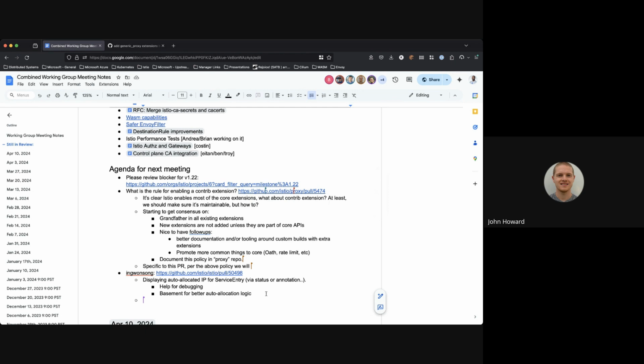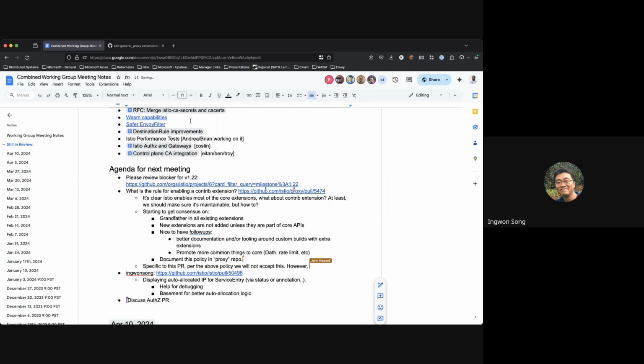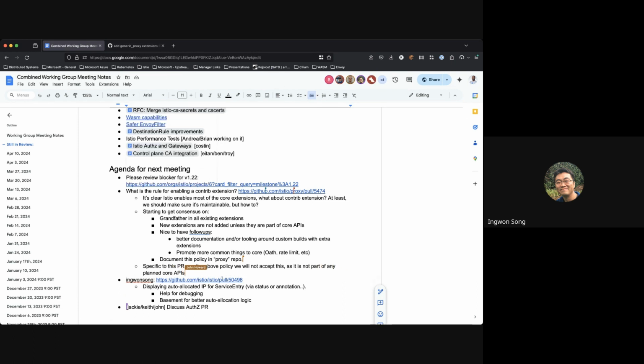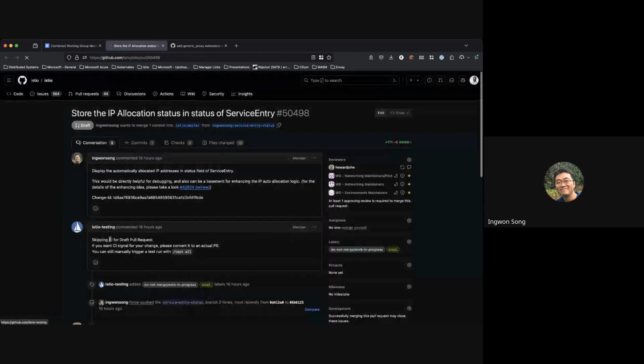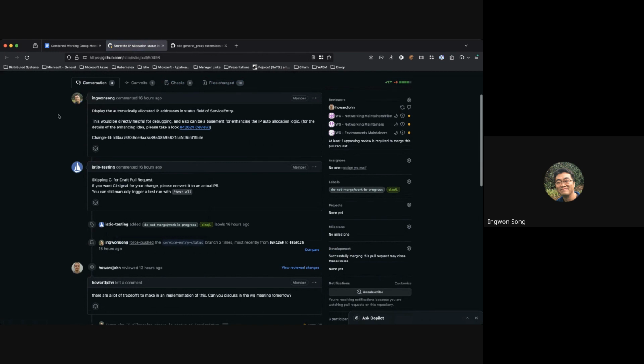Next up is DNS auto allocation. Actually, I'm working on a PR for displaying the auto allocated IP address in the service entry resource. But John gave me comments on there, like there are a lot of trade-offs. So I would like to get multiple thoughts or ideas around there.